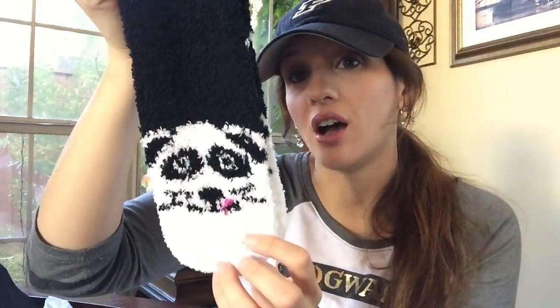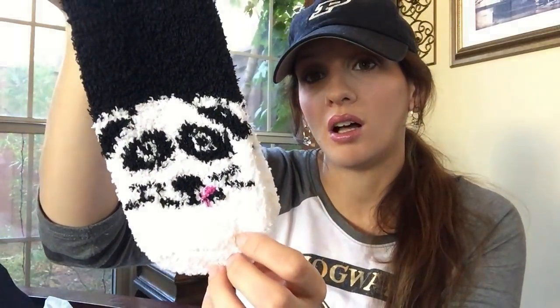But here's a plain black, and then here's one with, what is he, a panda? I don't know what he is. He looks like a dog, maybe. Maybe he's a little dog. He doesn't look like a cat. His ears are rounded. I can't really tell what he is. It doesn't really say. It's adorable.